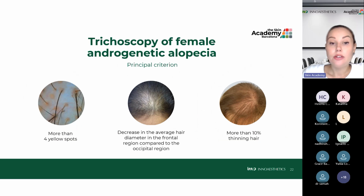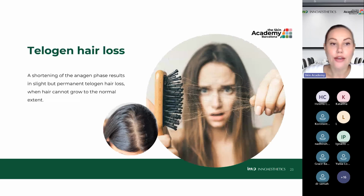On the trichoscopy in androgenic alopecia, we can see yellow spots or brownish spots, as you can see here. On 1 square centimeter, there would be more than 4 yellow spots. The diameter of the hair decreases, and of course the whole density of the hair will be less. In the case of telogen hair loss, there would be slightly different symptoms. Normally patients are not talking about an oily scalp. This is something that mostly happens during the autumn period, during the spring period, or after some trigger.